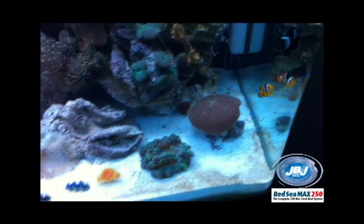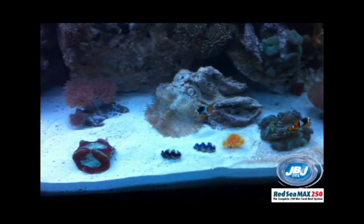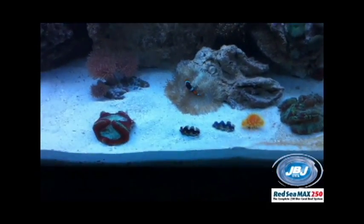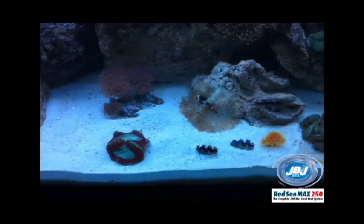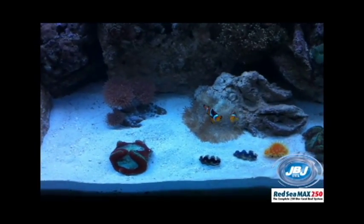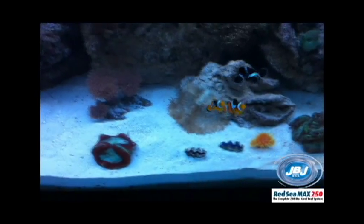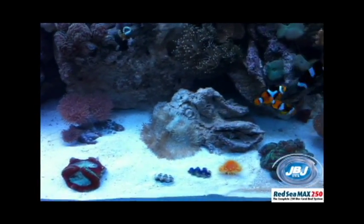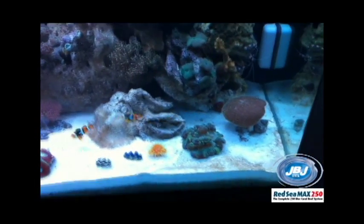Big, strong things come in very small orange and black packages, and the female grabbed the black perk by the tail and pulled him or her into the anemone, and was probably going to make anemone food out of the bigger black percola. So you can see they're checking each other out.